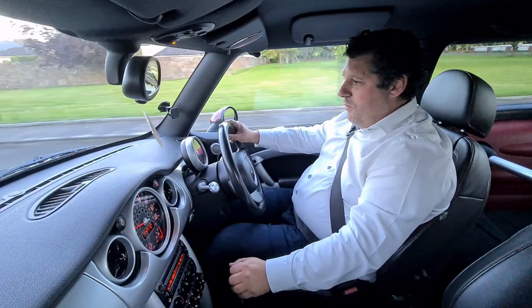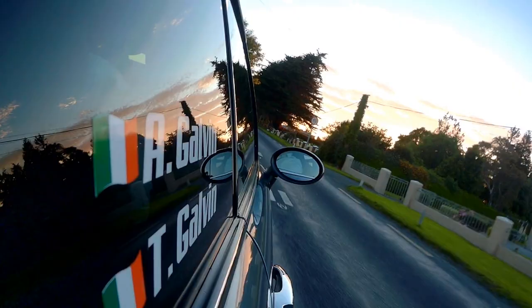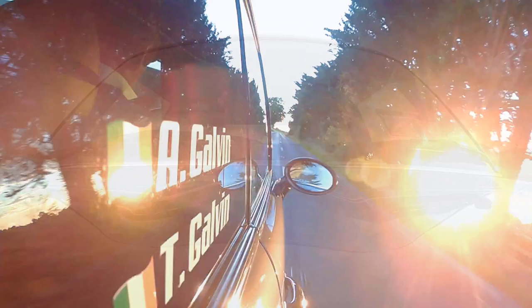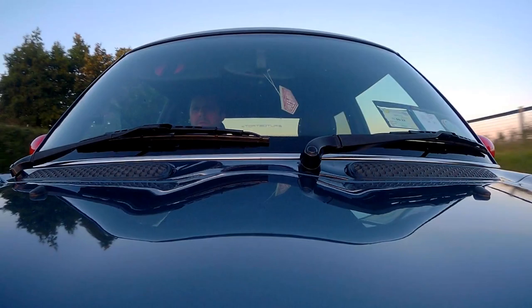Well, I'm not going to lie. I'm just starting off now. Bear in mind, I've only gone about 10 miles an hour. It kind of looks like a normal Mini. Apart from knowing that the back seat isn't there, there's nothing particularly unusual going on here, except, oh, that supercharger whine. Okay, you can hear that straight away.